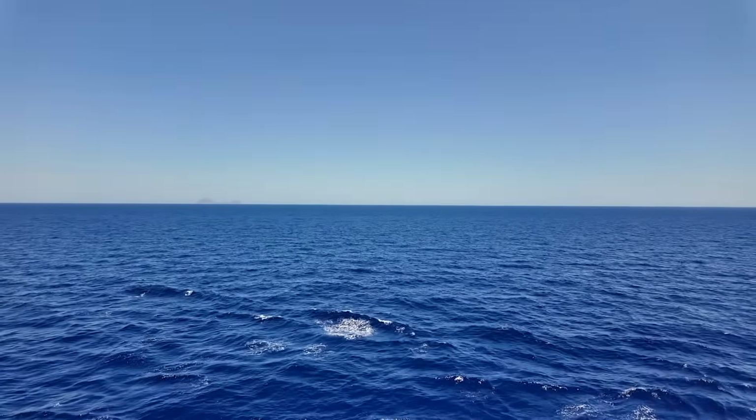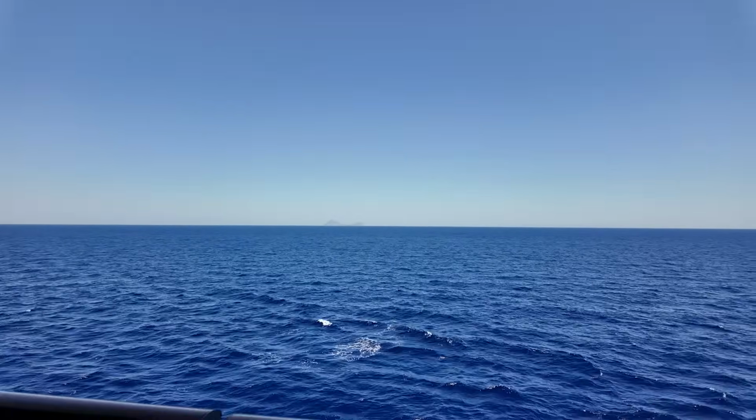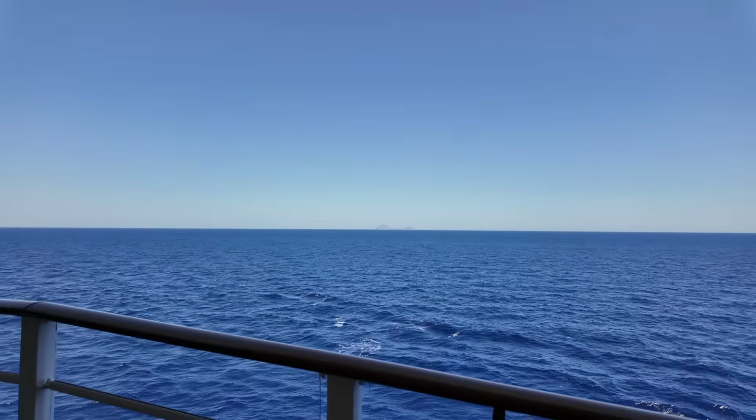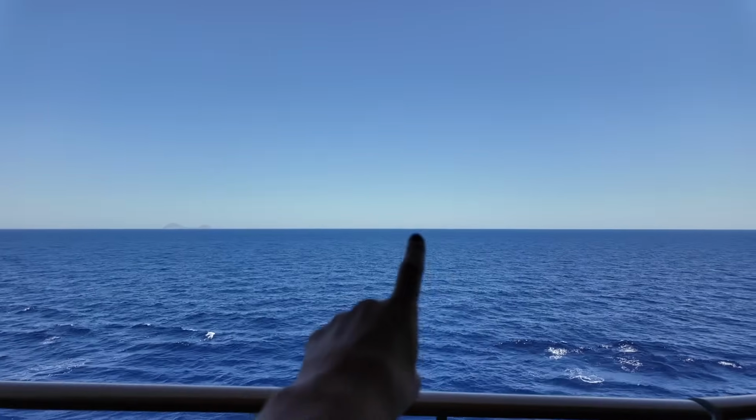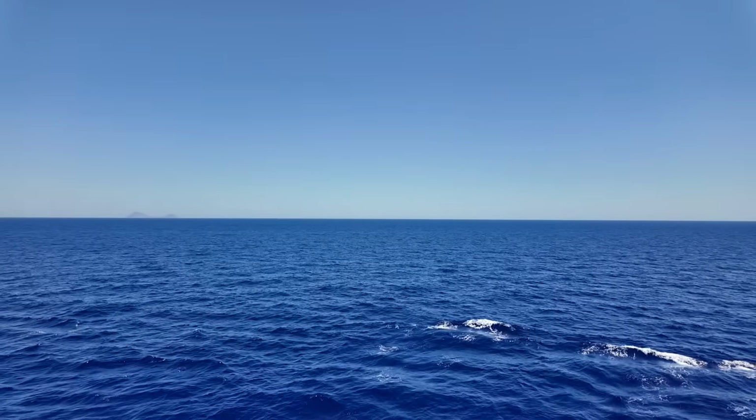Get some lovely views. So that is the direction of Santorini. I think that is Santorini over there. Oh, this one here, that's Santorini. But we're sailing past it today to get to Rhodes.